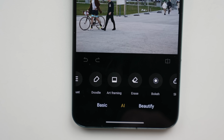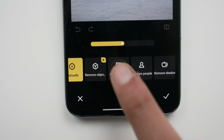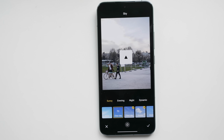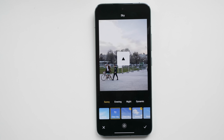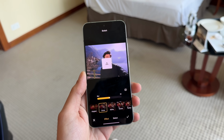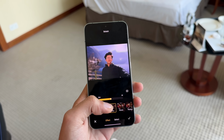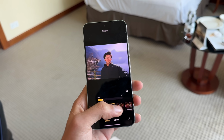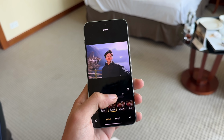We also have cool AI features like Eraser, which allows you to remove objects as well as people in your image. You can also add AI Sky to your images, which looks really good. Probably my favorite AI feature on the phone, there's an AI bokeh mode that can turn any normal image into a portrait mode with background blur that you can completely adjust as well as change the effects.